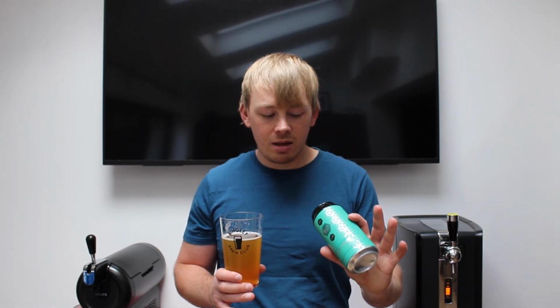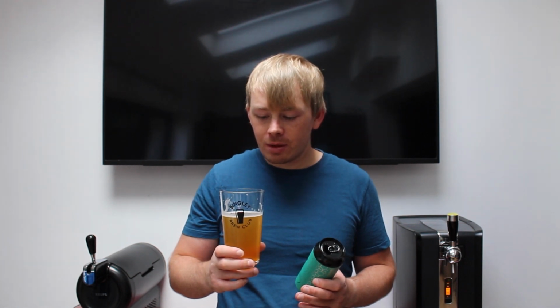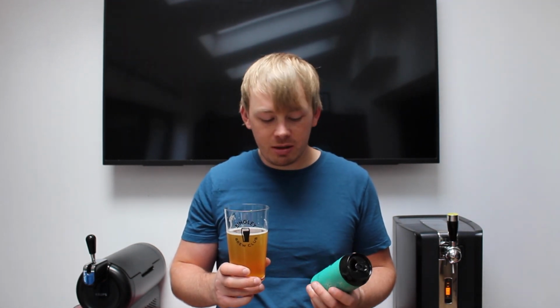8.3%. You can't taste any of that. There's no burn. Yeah, it's hidden really well, is that percentage. Same tropical flavours, very smooth, very light, very easy to drink. 8.3%, I think it could be dangerous because it feels like it's 3.5%. I won't say watery, but it's just easy to drink.